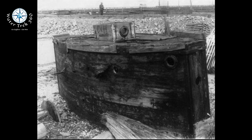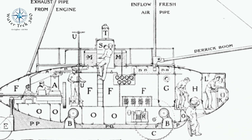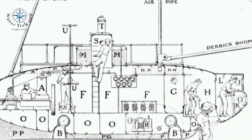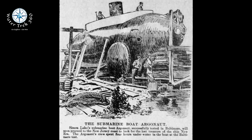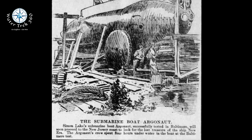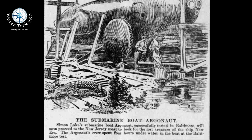He built 2 more Argonauts. Argonaut 1 was built in 1897 in Baltimore and was 36 feet in length. Interestingly, it was the first known submarine capable of operating in the open ocean. He sailed it from Norfolk, Virginia to Sandy Hook in New Jersey. That sea trial led to rebuilding it into a 60-foot-long Argonaut 2.